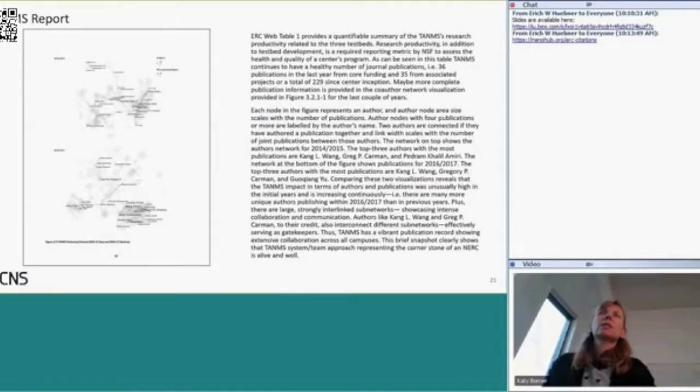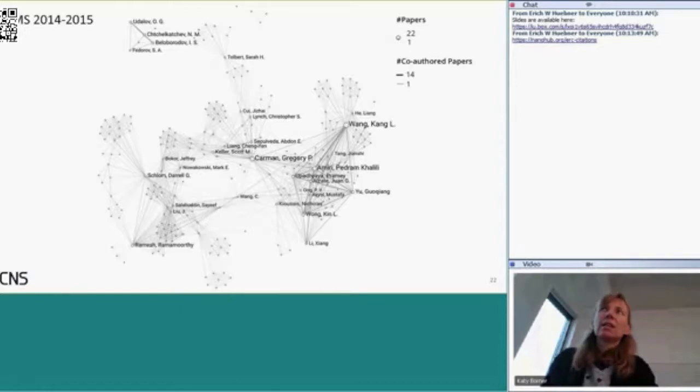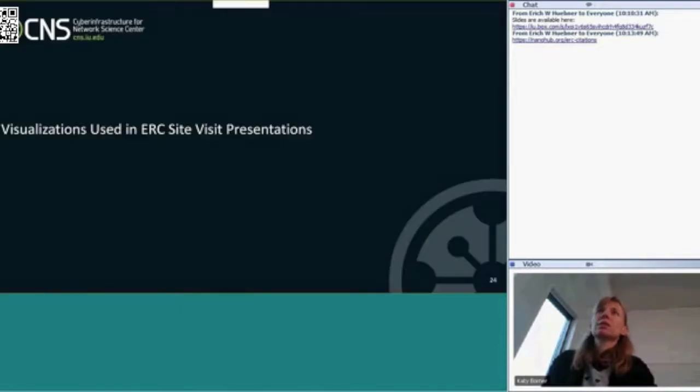For the TAMS report, they actually showed these two visualizations in one report, one for 2014-15 and the other for 2016-17. And again, on the right-hand side, you have the text that came in the official report with this visualization. And then again, here in larger, these two visualizations.